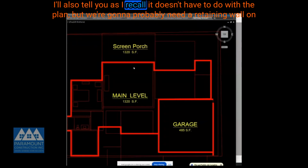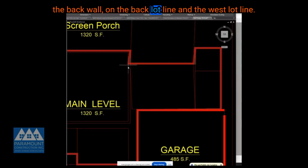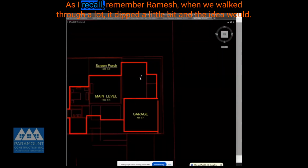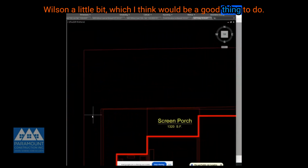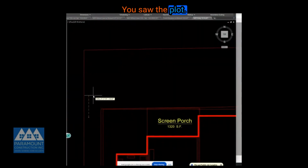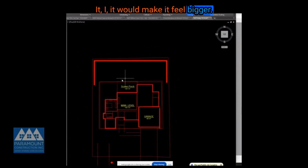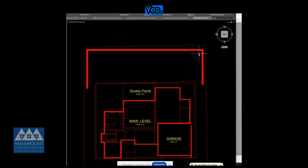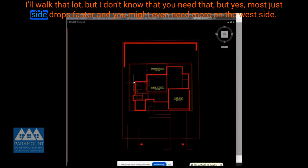I will also tell you, it doesn't have to do with the plan, but we're going to probably need a retaining wall on the back lot line and the west lot line, as I recall. Remember, Ramesh, when we walked the lot, it dipped a little bit, and the idea would be to flatten it to pick up some square footage. Because you had those big pine trees in the back, and it would block the visual of Wilson a little bit, which I think would be a good thing. You wanted to fill it up and have a wall. It would make it feel bigger. I don't know that we need that one, Kevin. I'll walk that lot again, but I don't know that you need that. But yes, this side drops fast, and you might even need more on the west side.